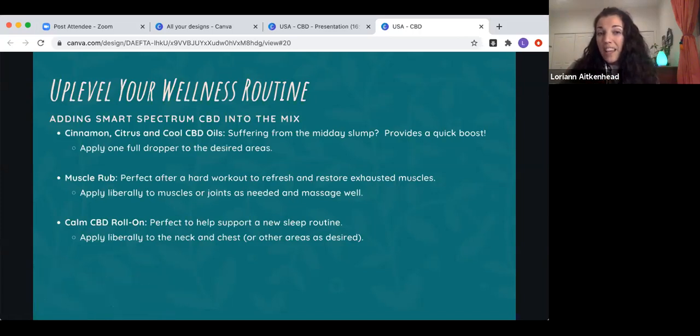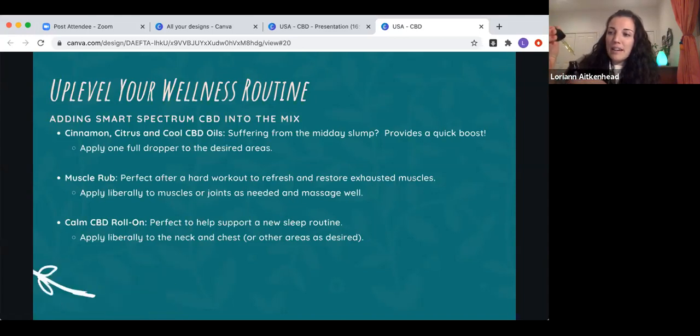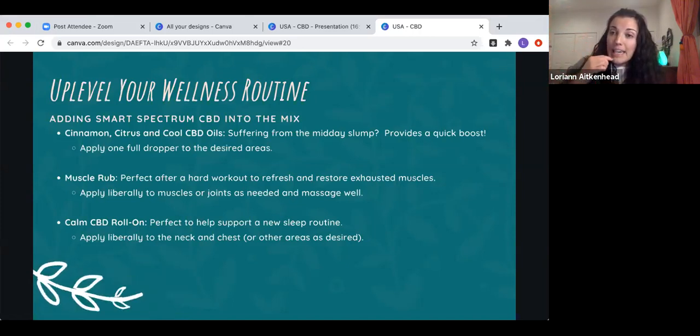I like to use it for a midday, if you're just feeling kind of tired and thinking, oh, this workday's dragging on, or you're exhausted from the day with kids. You can fill this up. I don't know if you can see that, 1 full dropper bottle. We'll get to a dosage chart in a moment. I like to just take it sublingually under my tongue, but you can also put it anywhere on your body. It's going to absorb. It's just a matter of, like Jade said, what is comfortable for you.